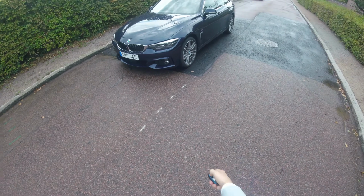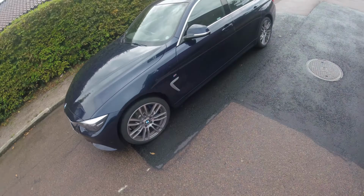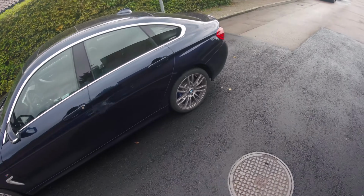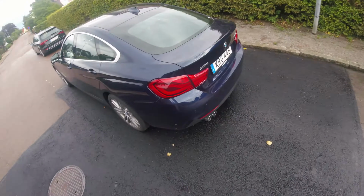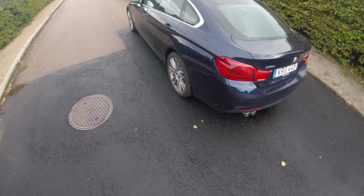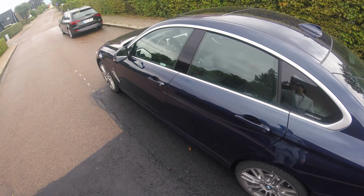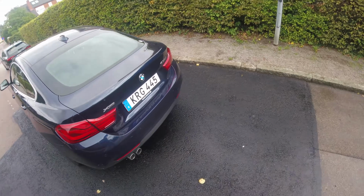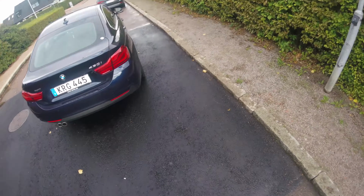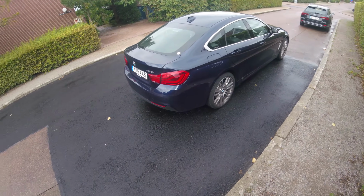Today we're testing out a BMW. And all you BMW fans will notice that this is the 4 Series, the 4 Series Gran Coupé, which basically means that you have doors here at the back. The regular 4 Series is a Coupé, so it's like a sports car. This is a more practical version of the normal 4 Series.